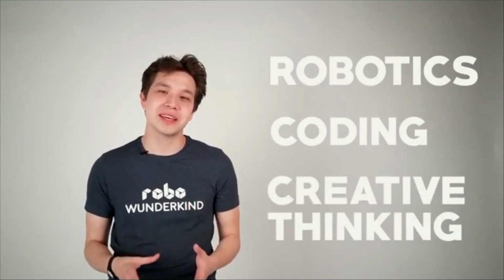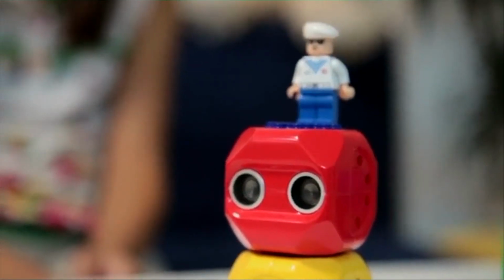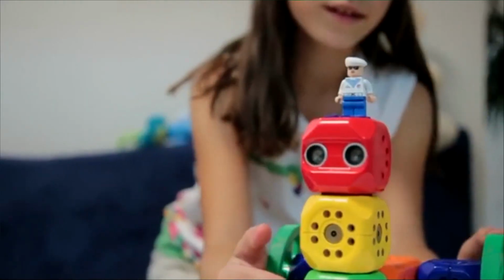With our amazing robotics kit, we are teaching children 3 key skills: robotics, coding, and creative thinking. And there is one more thing. We've made an adapter that will make Robo Wunderkind compatible with your Legos. All of our backers on Kickstarter will receive these adapters so that you can bring your toys to a whole new level.